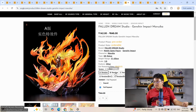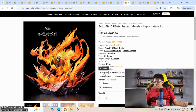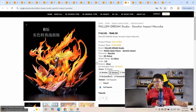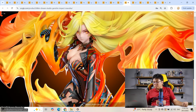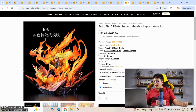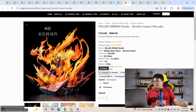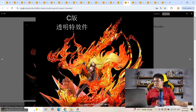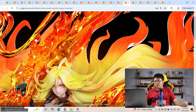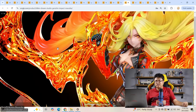Okay, let me see what version B. Oh, there are some slight differences in the base, I think, and the flame effect parts. It's hard to tell from these pictures, man. Very hard to tell. Yes, the flames are different. Okay, version C, see, the flames are actually translucent in a way. This is all down to personal preferences at this point. Yeah, this looks a bit more... This looks nicer, I think.